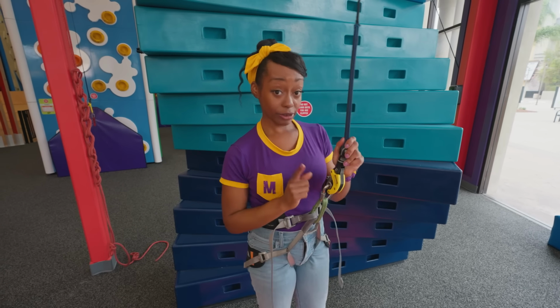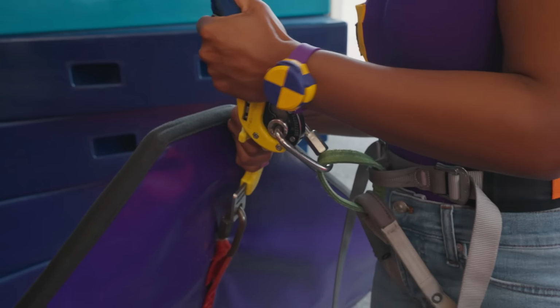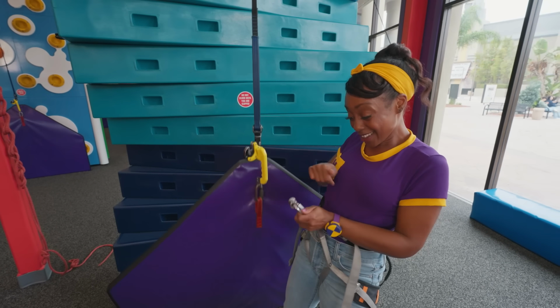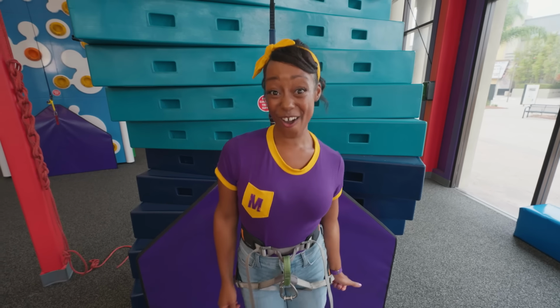But first, we have to get out of our wheel. Pick up the key. Wait for the click. There it is. And release our wheel. Woo. Great. Are you ready for our next wall? Me too. Let's go.